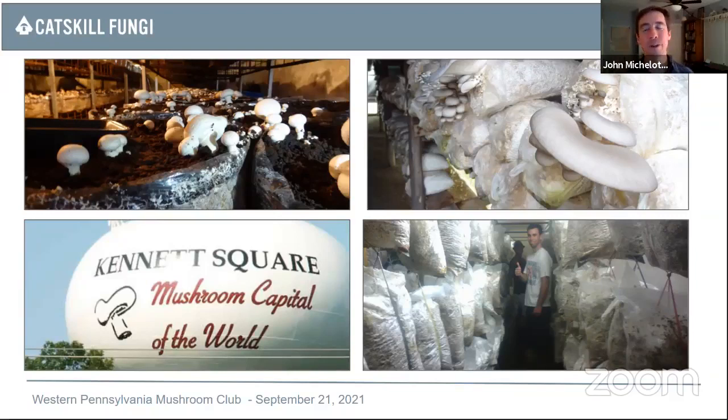And I really feel like as far as cultivation goes, there's a big market for some of these medicinal mushrooms that sell for higher price brackets. They may take longer to fruit, but the prices that people are getting are quite high.